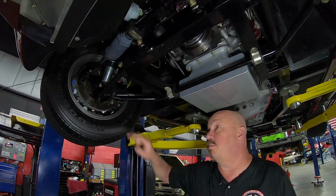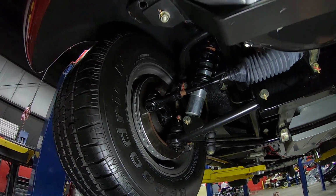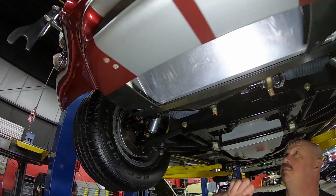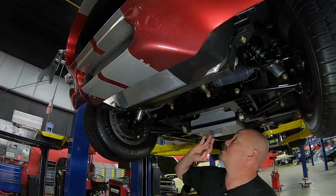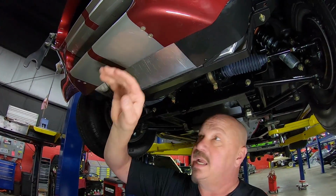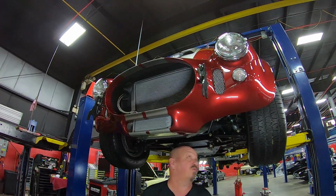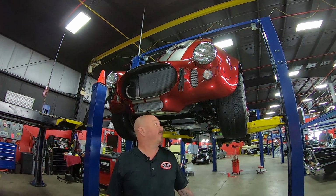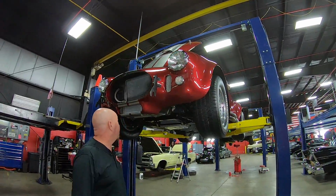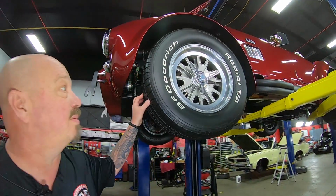Disc brakes, Wilwood brakes up front here. You can see how nice and clean and painted up everything is under here. Frame's nice and clean. Bottom side of the motor's nice and clean. Got oil cooler up here. Even the nose, I don't see any scratches on the nose, which is very unusual for these cars. Everything about it looks like a brand new car underneath, guys. She is one beautiful Superformance Cobra.